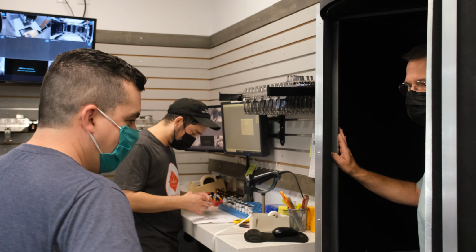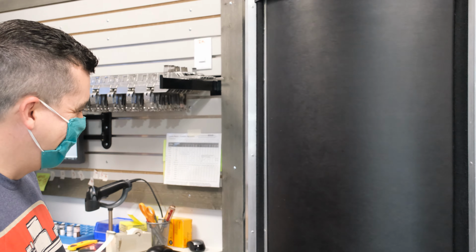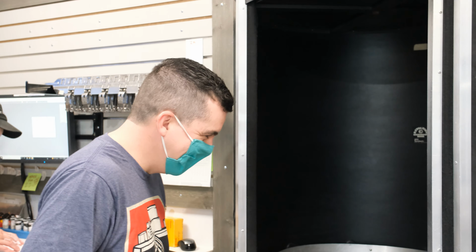All right, so we can go light, and we're gonna run in here and take a look at the film processing. All right, awesome. I'll meet you on the other side. I'll see you on the other side. Off he goes. All right, going into the darkroom.